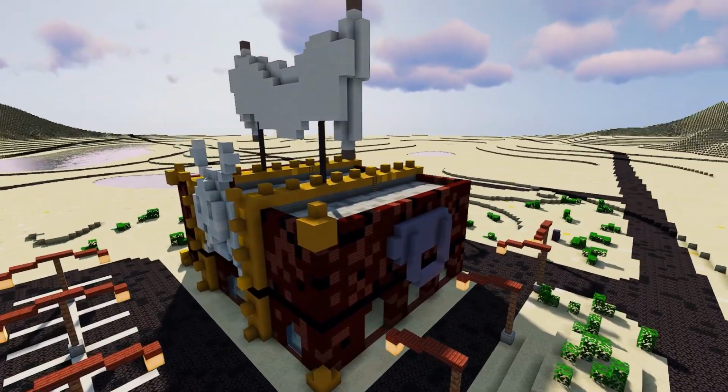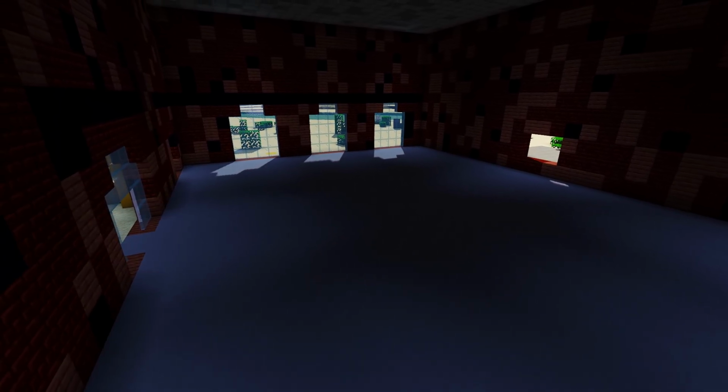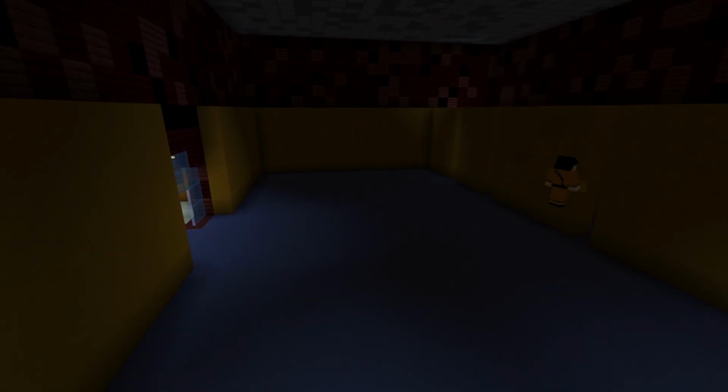So now this is probably the part where we actually get to do the sign. There we go, look at that beautiful sign. Barg N Mart, in this case in Minecraft text, just a mess. Let's just call it Minecraft language for now.